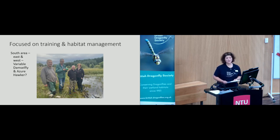I'm just going to show you a few pictures of surveys and training with the staff. This is Tony and Bill on the left-hand side. They're based near Lockerbie in Dumfries and Galloway, in the south team. They've been doing an absolutely amazing job over probably the last 15 years, putting in networks of ponds wherever they can, and that's created wonderful new homes for dragonflies as well as lots of other wildlife.